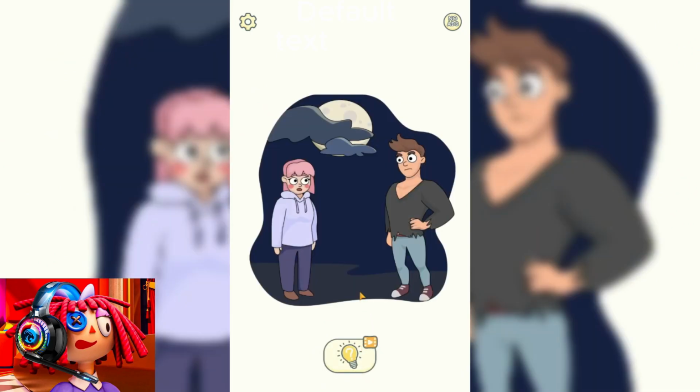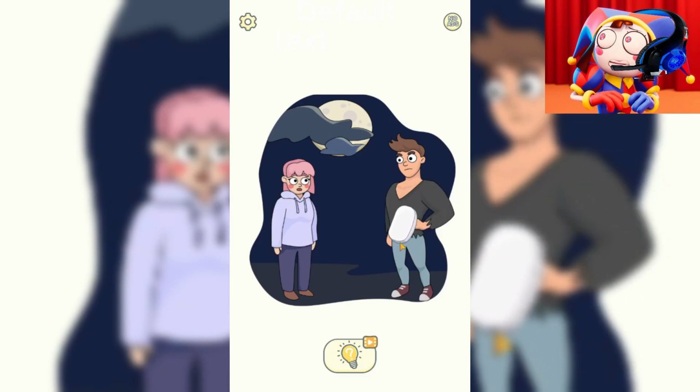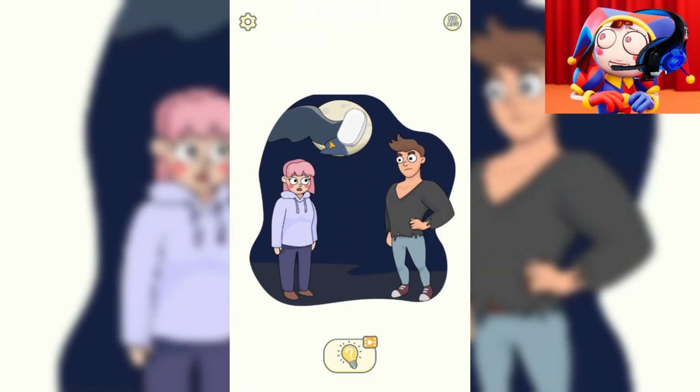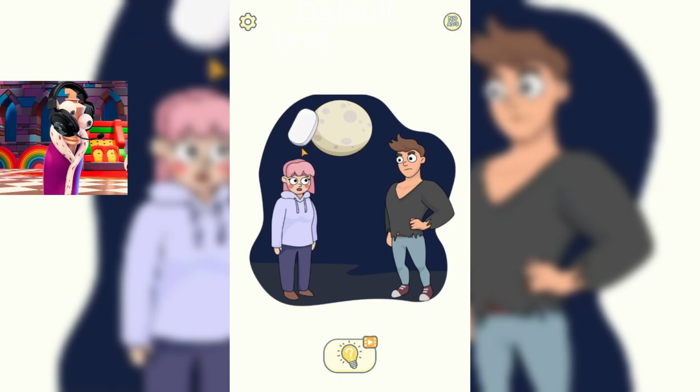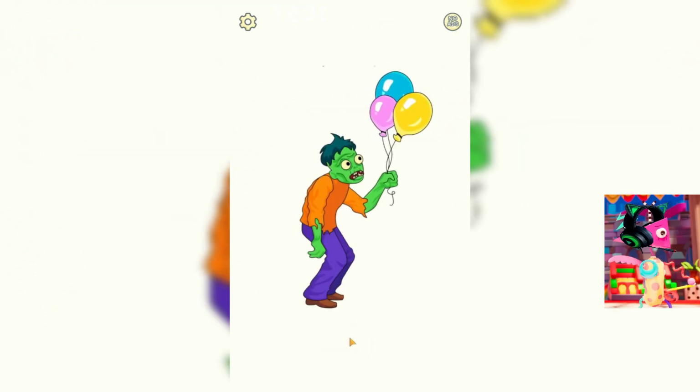Well, here I think we need to understand which of these two guys is a real werewolf. Let's check this girl out first. She has a t-shirt with dog paw prints on it. I think this definitely means something, and we can't check what's under this guy's shirt. You need to remove the clouds so that the moon shows who the real werewolf is. It's great that we helped this guy.